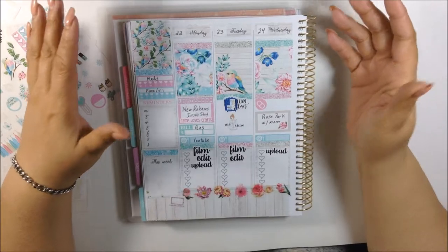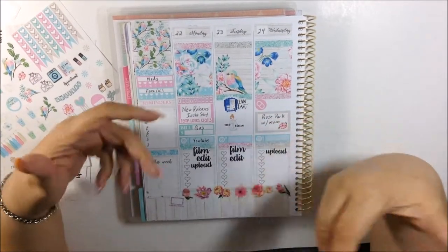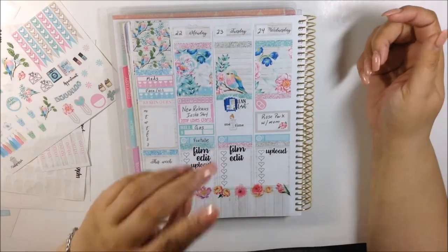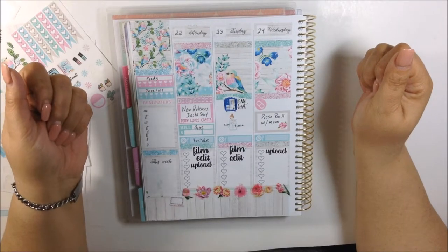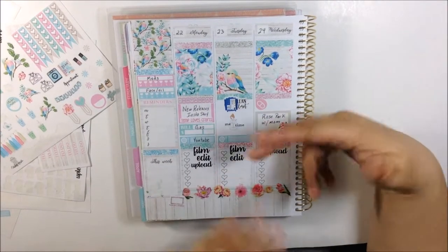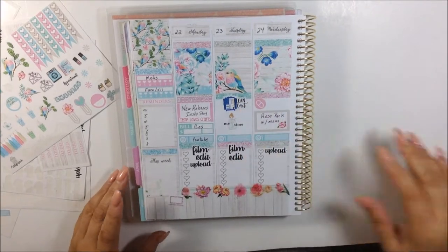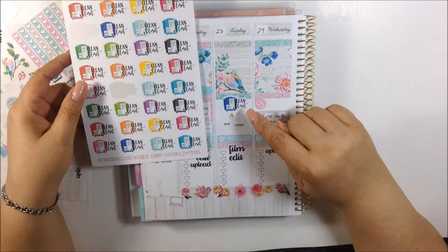Okay guys, I'm so sorry, but the camera stopped recording, the battery died, so I had to go ahead and recharge it. But while I was skimming through the footage, I noticed the Tuesday plans and Wednesday plans did not show up. So I just wanted to show you that I did use a clean closet sticker from Brianna Nicole's Designs. I actually had a pink one on there before.